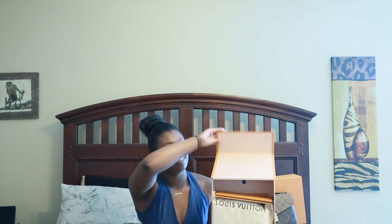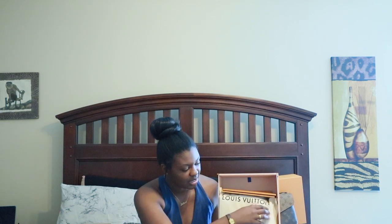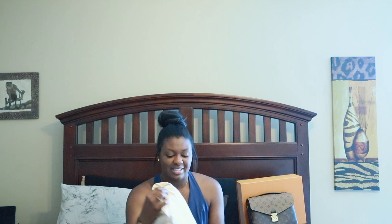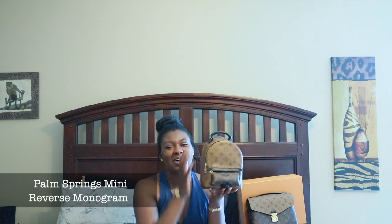So, this one. Another cult favorite. I mean, these are all cult favorites, honestly. Oh, those are the receipts for the other stuff that I bought. So, what we have here. You probably can already tell what it is. Another reverse monogram piece, and it is the Palm Springs Mini.